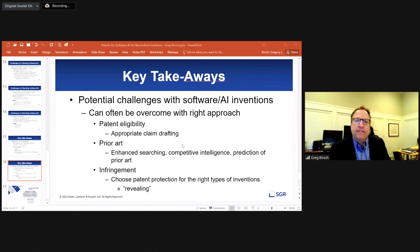And the last takeaway slide, again, this is just a summary of what we talked about, is with biomedical inventions, software and AI inventions in particular, with the right claim drafting, that's what it's always all about. An invention can have claims drafted correctly or incorrectly. In one case, the claims may be rejected repeatedly as being non-patent eligible. In the other case, they may sail right through. So it's all about claim drafting.